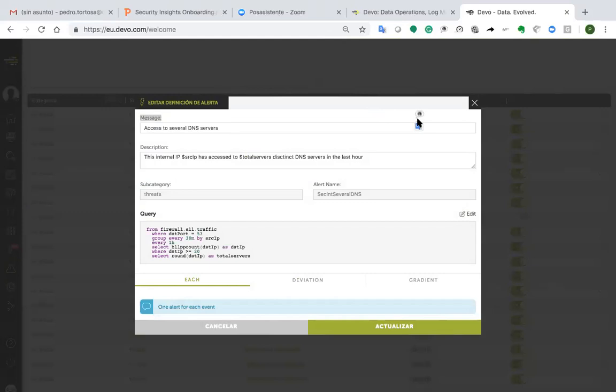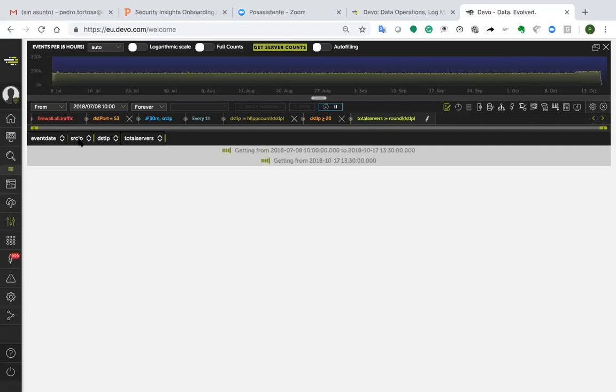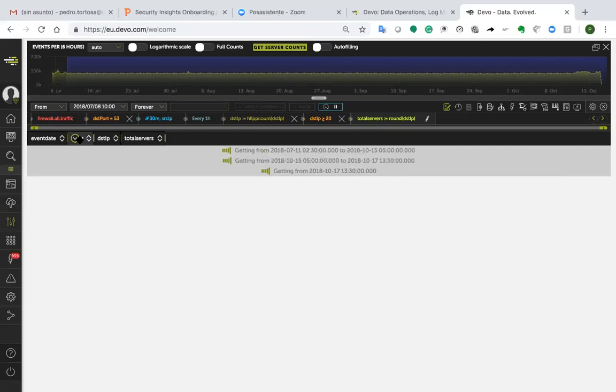An alert for us is an event that accomplishes a sort of filters. In this case, we are checking the access. We use a language that is close to SQL, called LinkQ. It is more or less the same, but we have added a lot of functionalities regarding the platform. In this case, we are checking only the information of port 53, that is the DNS port, and we check the destination IPs of this traffic. If there are more than 20 different IPs, we throw an alert.